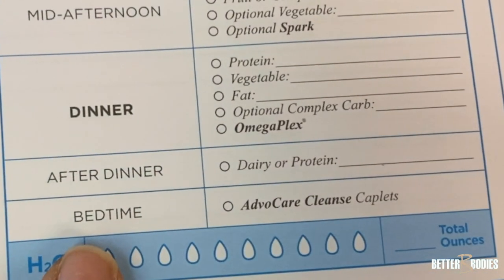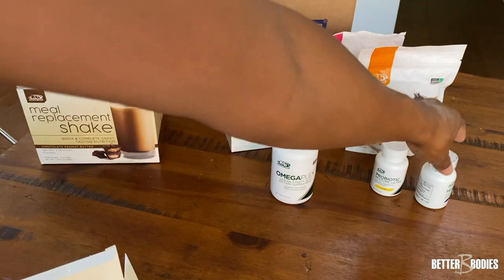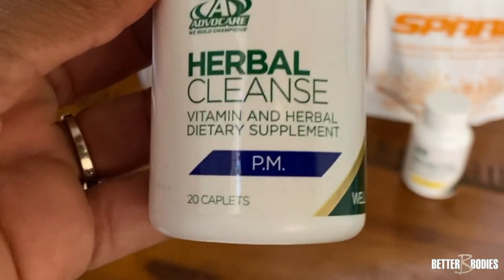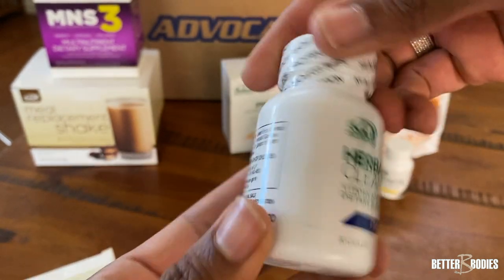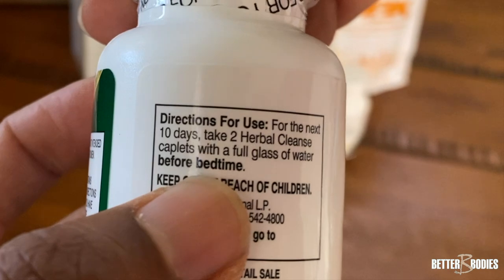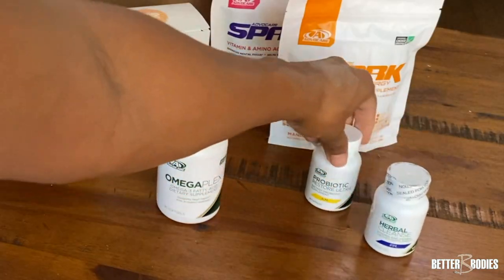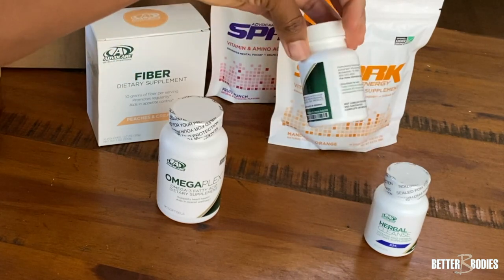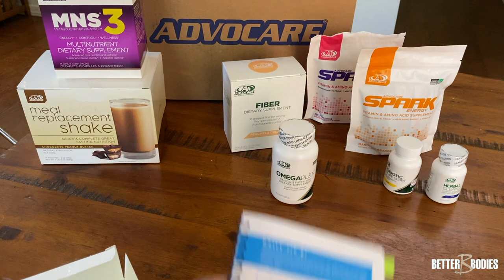And for bedtime, you're gonna have an Advocare Cleanse caplet. Remember this? The PM Herbal Cleanse. Oh yeah, okay, so let me show you on the back of this. It's also gonna instruct you to take 2 Herbal Cleanse tablets with a full glass of water. You're also gonna take 2 of these in the morning. The directions are on the back of that bottle, okay? So this is your cleanse phase.